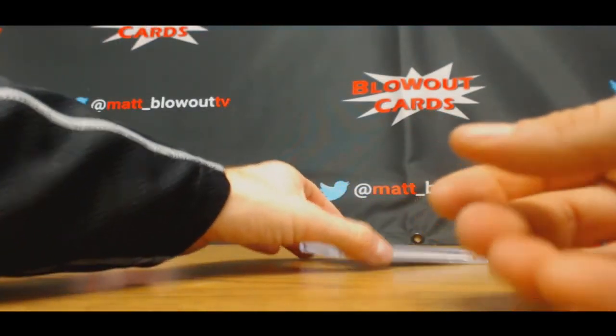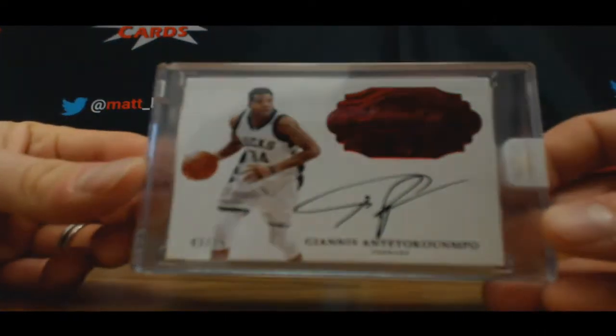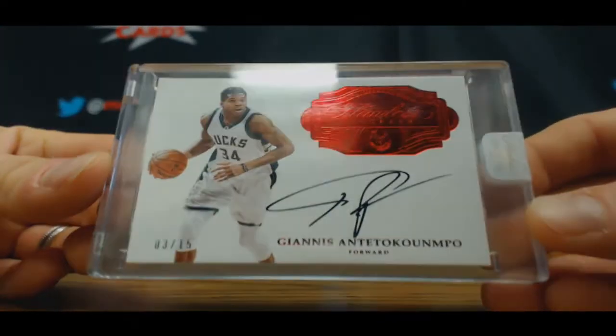And numbered 3 of 15, I said here, Brian. We got a Greek Freak autograph. Giannis. 3 of 15.